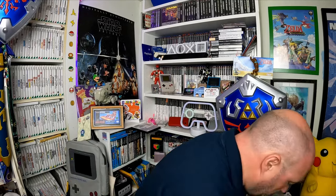Another PS2 game, and another one that's fully complete, is Ice Age 2: The Meltdown. Now, do I have Ice Age 2? These are perfect games for me to get because some PS2 games are all at eye level here. But no, I don't have Ice Age 2, so that's going to go into the collection.